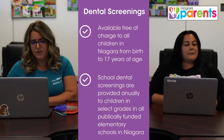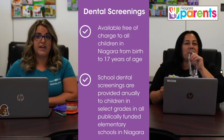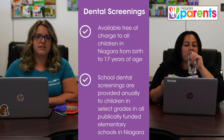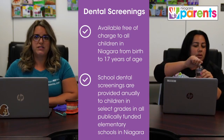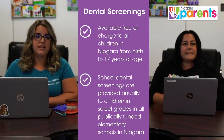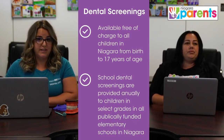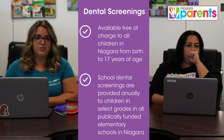Dental screenings are available free of charge for all children in Niagara from birth to 17 years of age and is done so in accordance with the Ontario Public Health Standards. School dental screenings are provided annually to children in selected grades in all publicly funded elementary schools in Niagara. Screenings are done by a dental team here at Niagara Region Public Health, which includes a registered dental hygienist and a certified level 2 dental assistant.